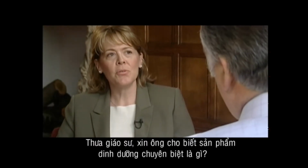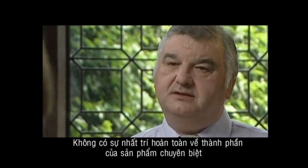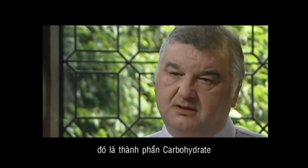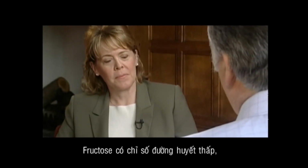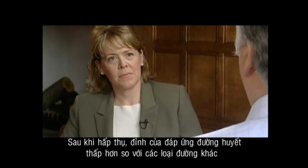Professor Sinclair, could you define what a diabetes-specific product is? There is no agreed consensus on the composition for diabetes-specific foods. But in general, the carbohydrate content is lower than in standard feeds, so it would be about 35 to 40%. And an increased proportion of fructose would make up some of the sugar content of that. And why the fructose? Fructose has what's called a low glycemic index, so that when it is absorbed, the peak glucose response that follows the digestive process is lower than in other types of sugar moieties.